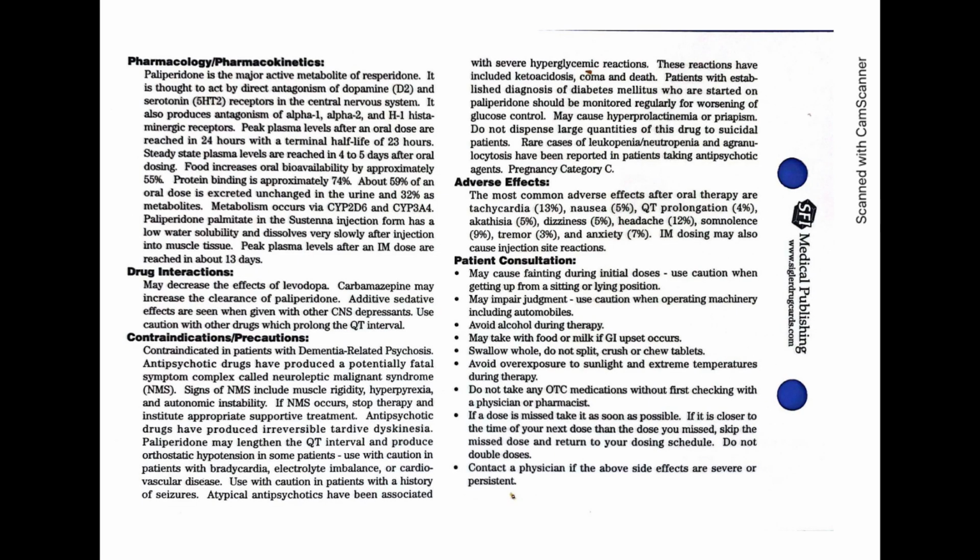Paliperidone is a major active metabolite of risperidone. It is thought to act by direct antagonism of dopamine at the D2 receptor and serotonin at the 5-HT2 receptor in the central nervous system. It also produces antagonism of alpha-1, alpha-2, and H1 histaminergic receptors.